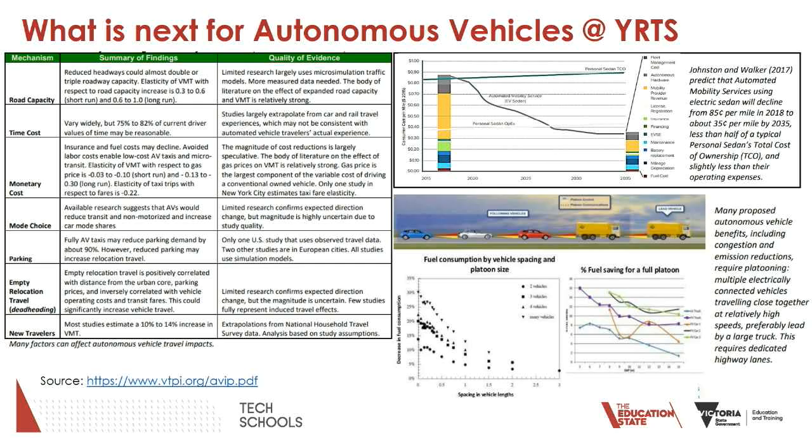All right, now I don't know how much you can see of that. But this is just some of the issues to do with self-driving cars that we're interested in exploring at the Tech School. So one of them is road capacity. One of the big things with self-driving cars is that it should sort of double or triple the capacity of our roads, which is a good thing. Also, as self-driving cars become more prevalent, things like insurance and fuel costs should decline. So insurance because of less accidents.